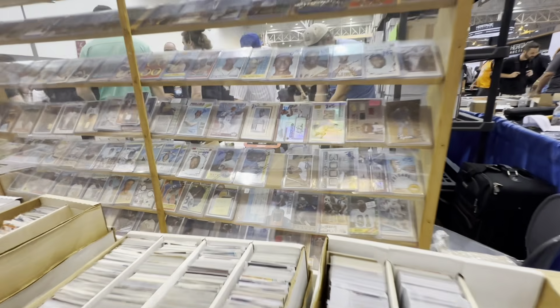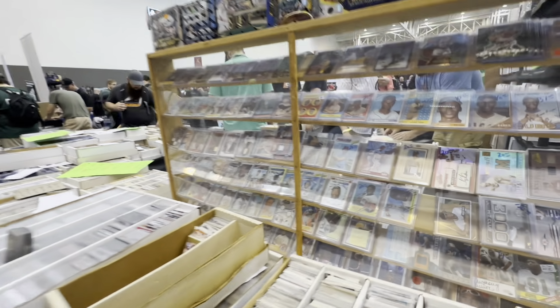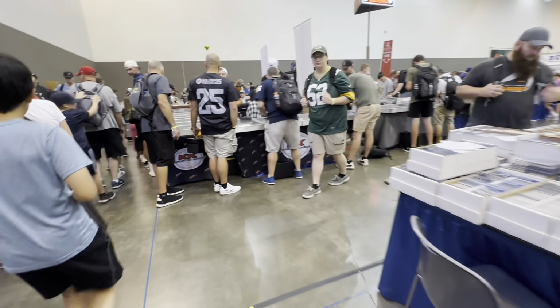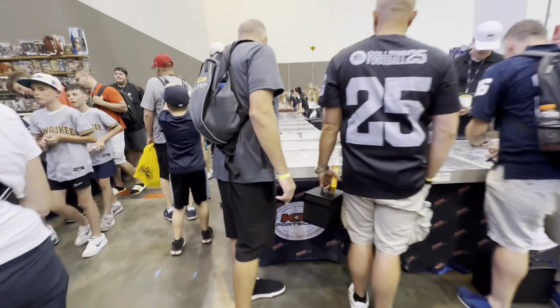There's vintage stuff right here. Tons of vintage, which going into the National, I had a target of 3 cards. I got one of them today. I'll show you which one it was.